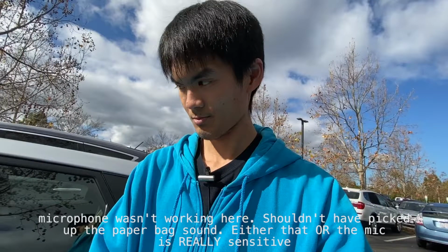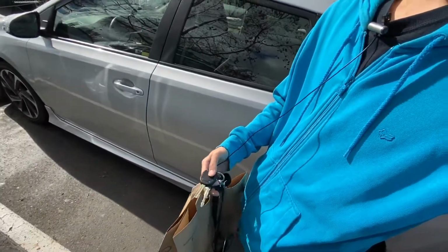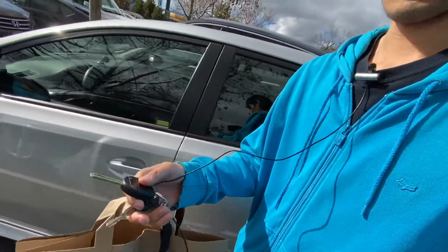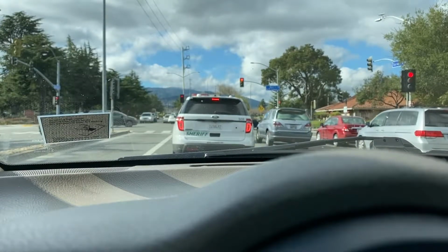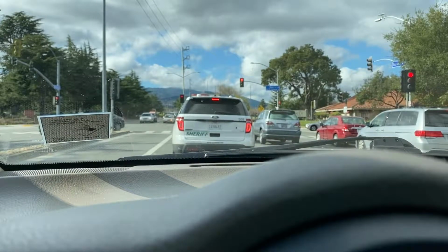Back in the car. Try to unlock the door with the hand carrying the eggs and having to unlock the door. This might be a problem. Guess that's not happening. I actually want to see how stable the phone is because I somehow in some way found the right spot to mount the phone on the windshield.